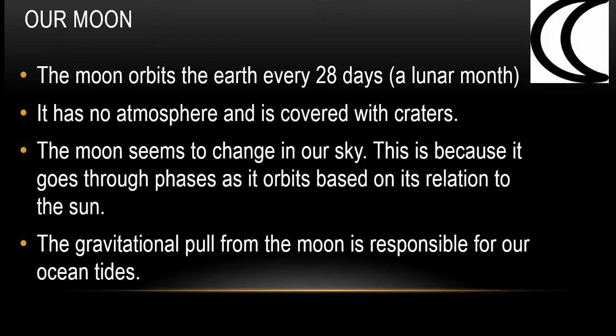Okay, what about our moon? So we have a moon going around us, just one moon. It orbits the Earth every 28 days. We call that a lunar month. Okay, so that's how we name our months, is based on the moon going around us. And we've been there, right? We've traveled to the moon. Men have stepped foot on the moon. And so we know quite a bit about its surface because of that, because we've been there.